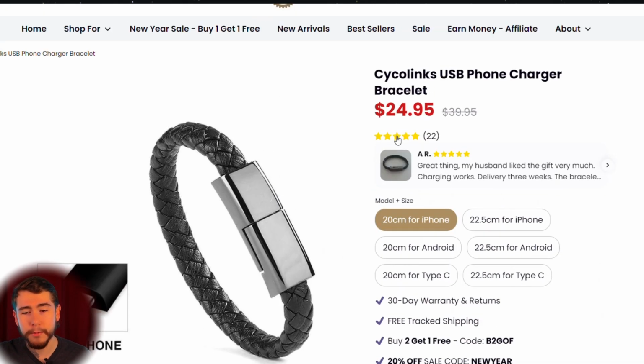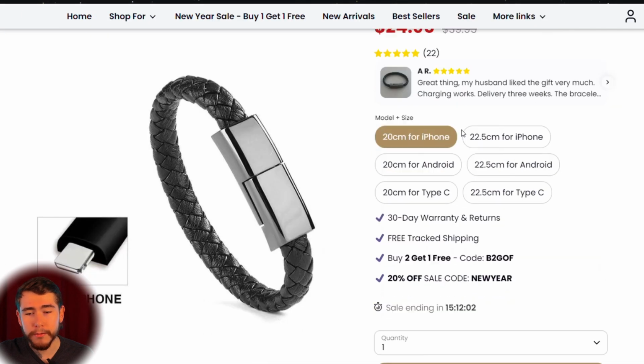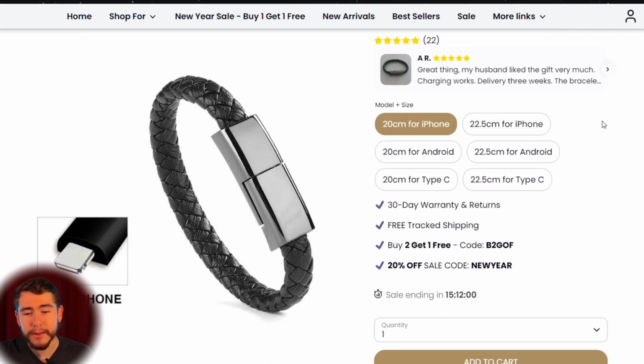I like the review they have posted at the top. They have 22 imported reviews with 5-star ratings. You guys can see right there. Here's all of their different phones and bracelet sizes for their variant types right here, some features and benefits to the top.